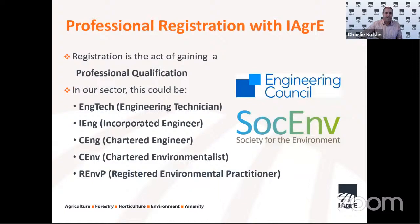So professional registration, I've mentioned a couple of times. This is a big part of what IAgrE does. Whilst you're at college and university, you are gaining academic qualifications. Then, of course, you go out into the workplace and you can gain professional qualifications. In our sector, we have Eng Tech, IEng, and CEng for the engineering side, and then we have a registered environmental practitioner and chartered environmentalist for the environmental side. They're awarded by the Engineering Council and the Society for the Environment, so we're a licensed body to award those.